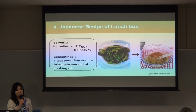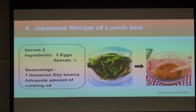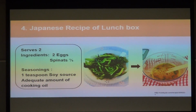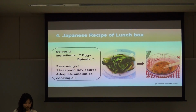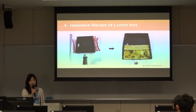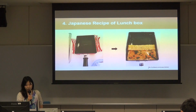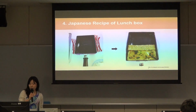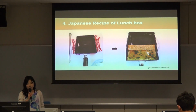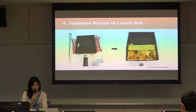Step 2. Ingredients: 2 eggs, 1/4 spinach, seasoning 1 teaspoon soy sauce, and adequate amount of cooking oil. Let's cook. 1. Boil spinach, and 2. Mix eggs, seasonings and boiled spinach. Heat the pan at medium-high temperature and add oil. Pour egg and gently roll it. You have a roll at one end of the pan. Remove from the pan and cool for 3 or 4 minutes. Slice the end of the roll off and slice the roll. Now it's ready to pack.